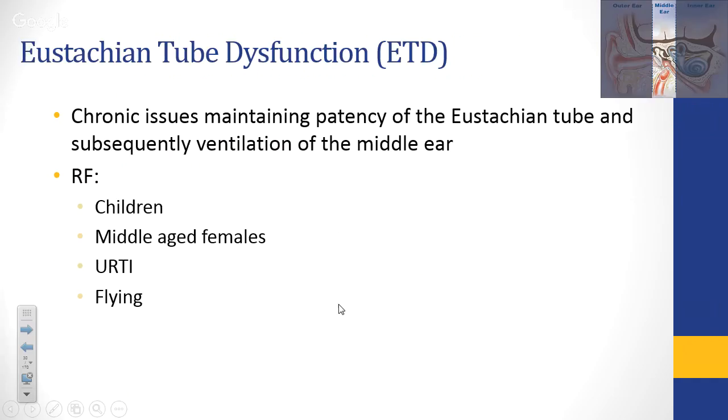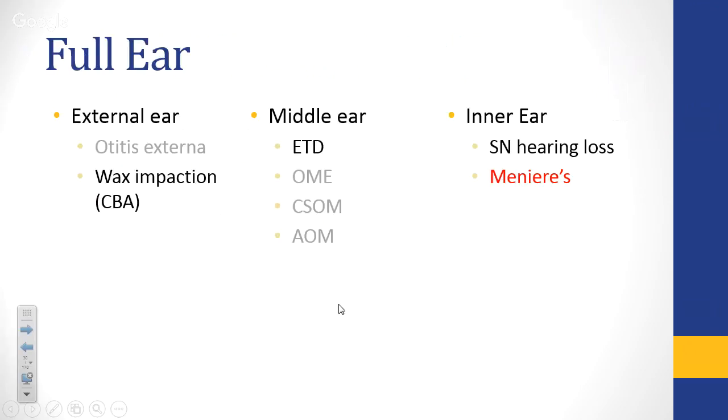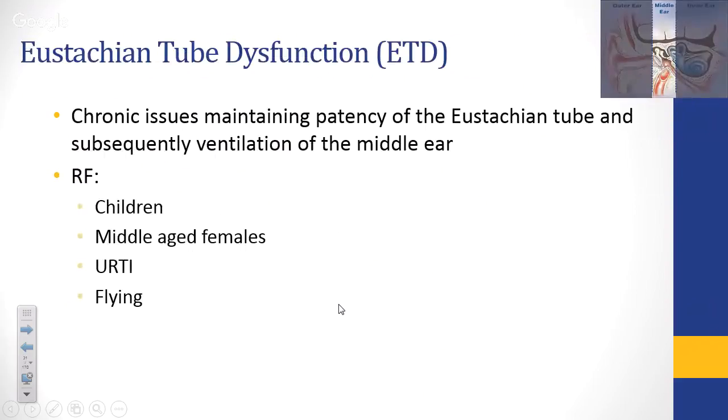So eustachian tube dysfunction, just a quick word on wax impaction. It's mainly cotton bud abusers and people who impact the wax into their ears and then it gets stuck and it can cause conductive hearing loss. That's essentially all you need to know.